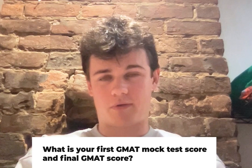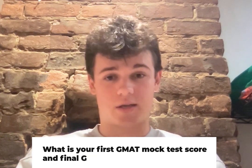So roughly 5 months ago, I took a mock test for the GMAT to see where I was at and got a 500, which was worrying because I knew it was not in the range the master's program I'm going to apply to likes to see, or at least it's below the average of the students they accept. And so I was a bit worried at that point that I wouldn't be able to get admitted to these schools I'm going to be applying to.